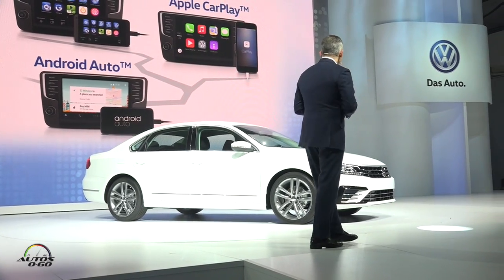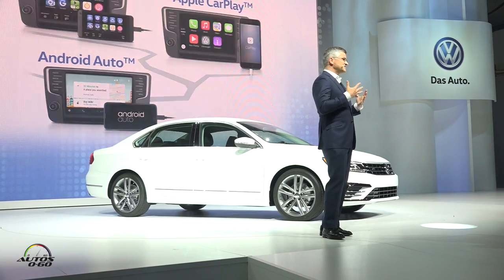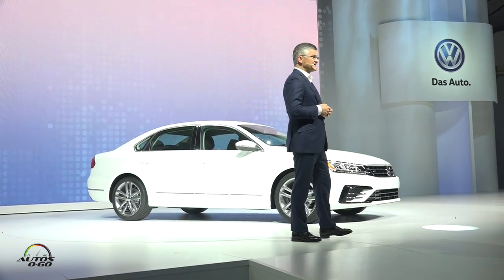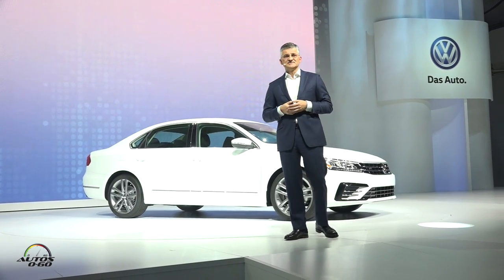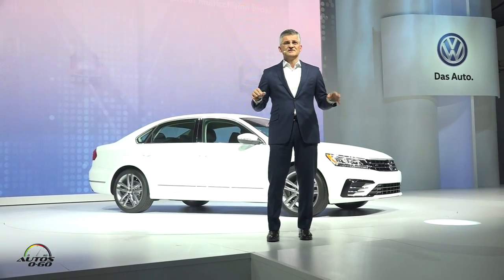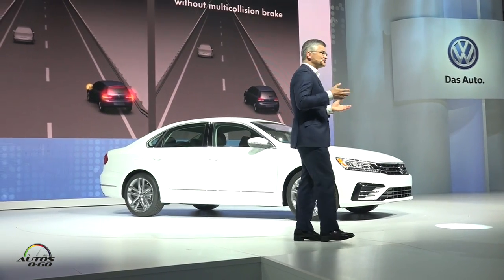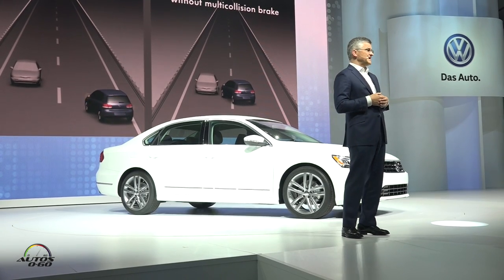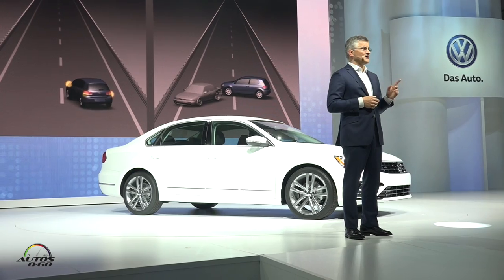So the new Passat offers a whole combination of new driver's assistance systems. And it will take some time to read this off. Automatic post-collision braking system, standard for Passat models. The system helps by applying the brakes after a primary collision, helping to reduce the chance of additional damage. We are confident that we will get top safety ratings with this car.